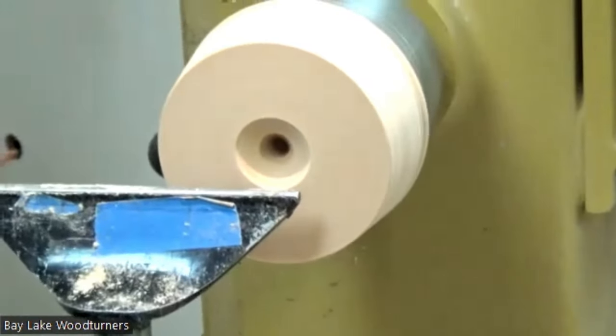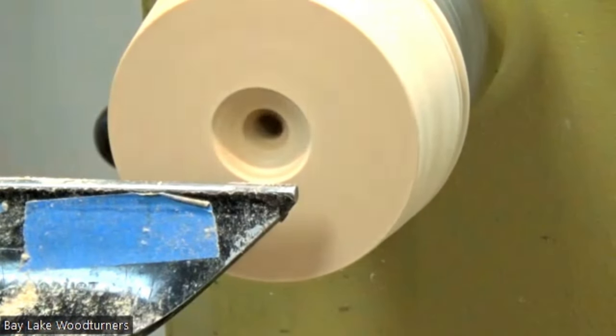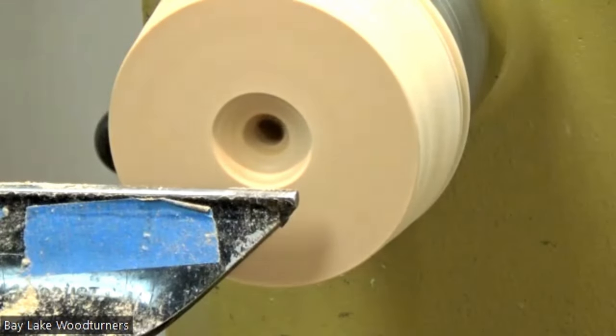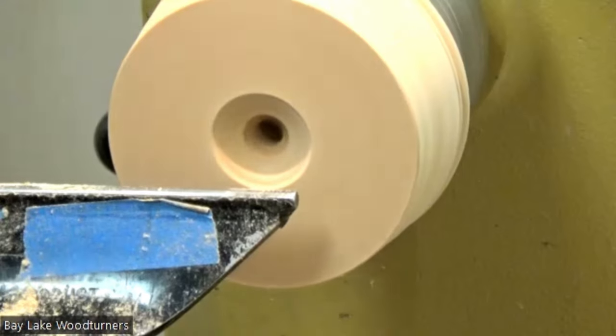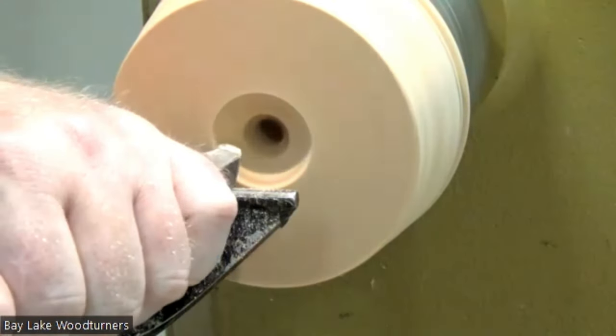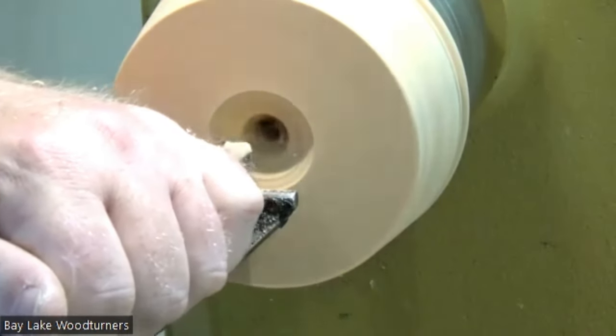So who wants to come up and do some hollowing? Anybody want to try it? Does the grain orientation affect the tool presentation at all? No. So whether it's end grain or side grain, it doesn't matter? Doesn't make any difference. Right now we're working on side grain. And with this tool, we're using the stabilizer, but we'll go from outside towards the inside.